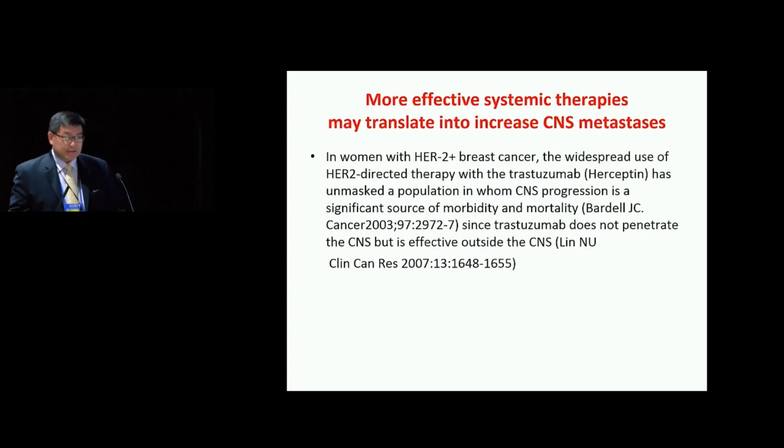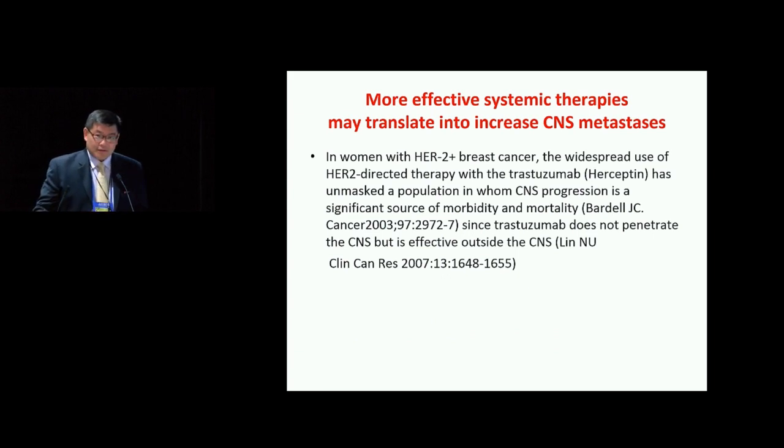So I think there's no question that there's a revolution going on in the care of our patients who have stage 4 cancer. And here's just one example, and I'm sure we've all noticed this as we've now had quite a bit of experience with the use of trastuzumab in breast cancer in HER2-positive patients. As it says here, the widespread use of HER2-directed therapy with trastuzumab has unmasked a population in whom CNS progression is a significant source of morbidity and mortality, since trastuzumab does not penetrate the CNS but is effective outside the CNS.